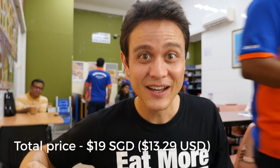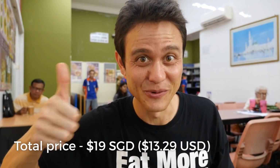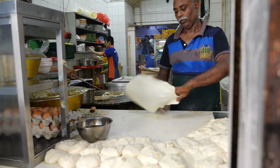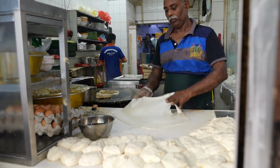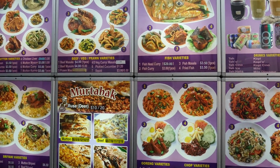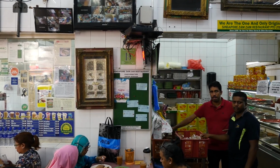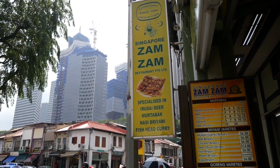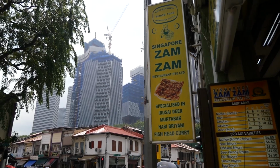On its own, the chicken murtabak was the winner. The mutton, on the other hand, was also extremely good, but it wasn't as flavorful on the inside. However, the curry sauce served with the mutton murtabak, that was the winner of the curry sauces. This is a very, very popular restaurant and very well known in this area of Singapore. And thank you all very much for recommending this place. It was awesome. I loved it. And I am feeling fantastic after eating it.